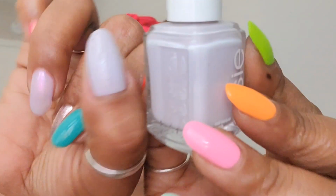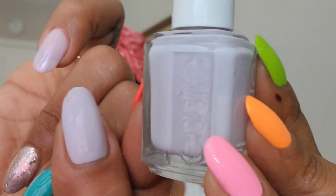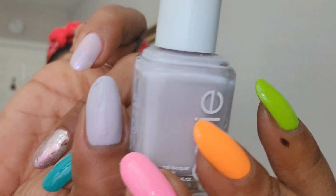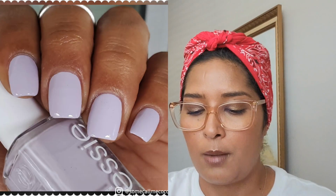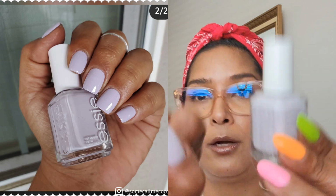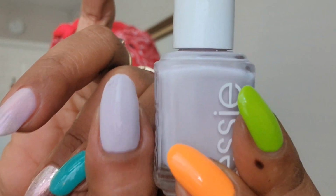This is called Go Ginza. This is one of my favorite Essies ever, not just for manicure, but also for pedicures. It's just beautiful. Spring and summer. Really in winter, it's such a subdued color that it can go with whatever, doesn't matter. It's just so beautiful. And this is 2 coats on my nails. I can benefit from a 3rd coat. Now, when I have shorter nails, 2 coats, and I don't need any more than that.